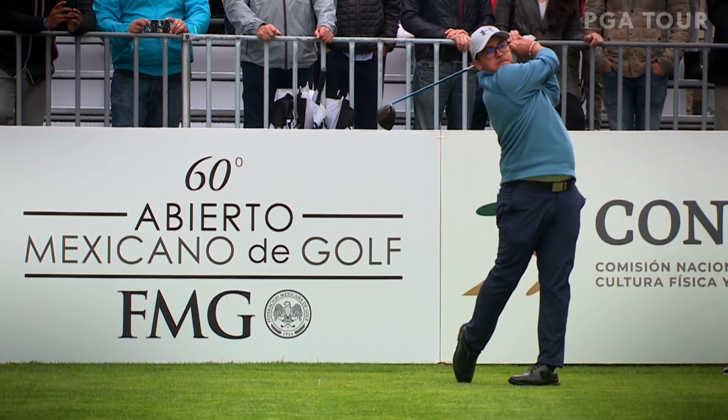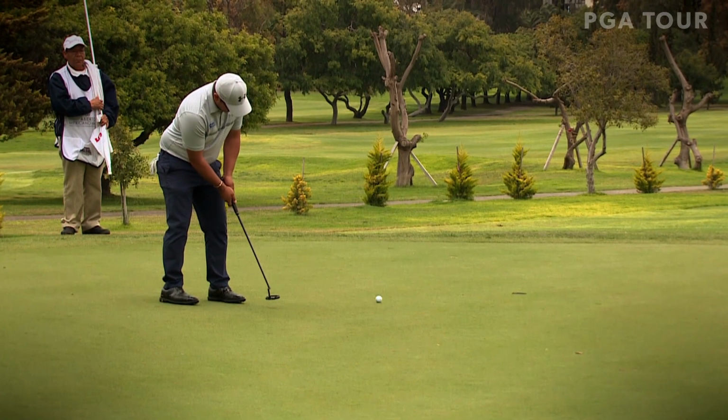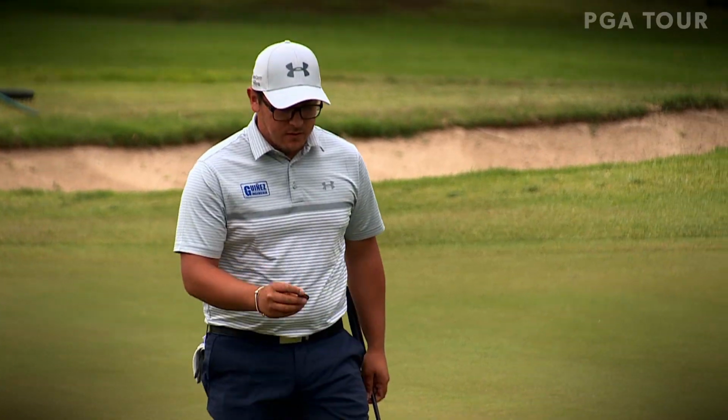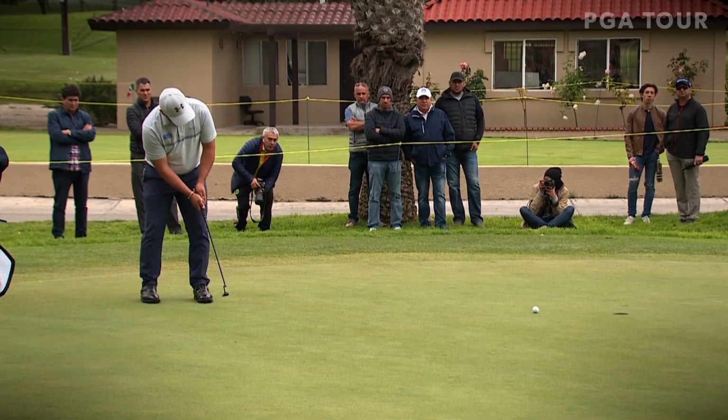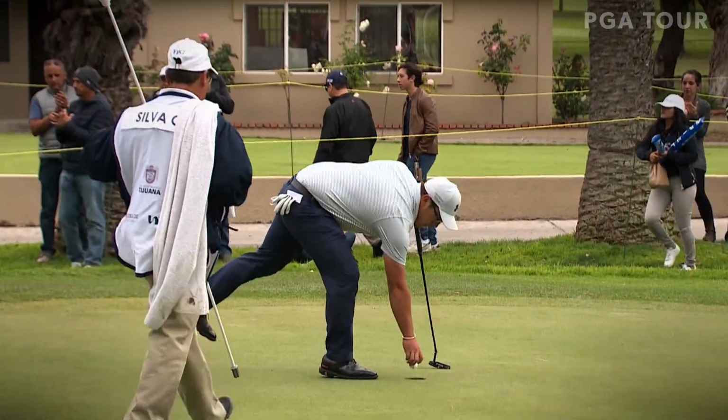Matt Ryan and Gustavo Silva, 54-hole co-leaders, couldn't get out of neutral on Sunday. Silva started slow with bogeys in 2 of his first 3 holes. He climbed back to even par by the turn, but only turned in 1 bogey down the stretch. But he finished in a career-high tie for second place.